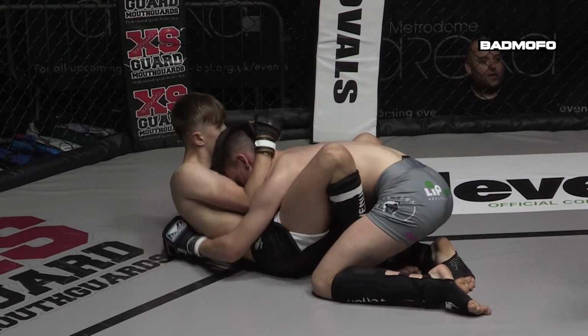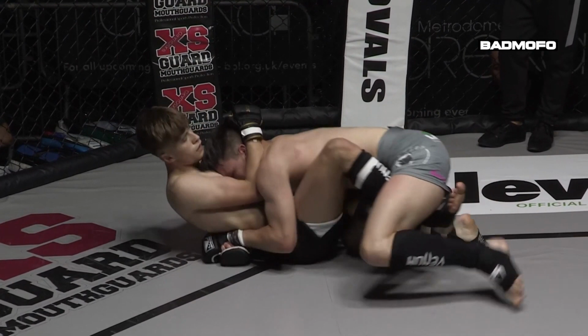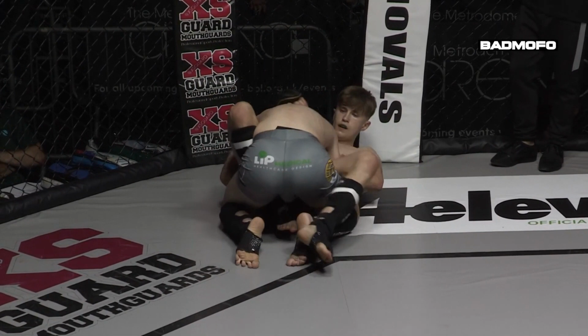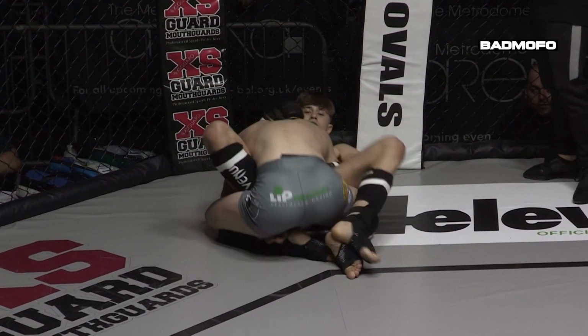Both butterflies in, though. Yeah, Callum's got to look to really tighten up that grip with his arms, pull those hips in, just like he's done there, stepping past the leg and try and force a half guard to advance his position. Still one foot on the hip now, one butterfly in. So Johnstone's still in a place where he can either choose to elevate Walker or push him away with those feet on the hips if he needs to.